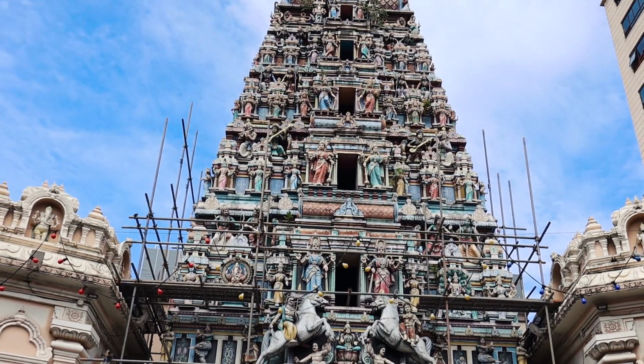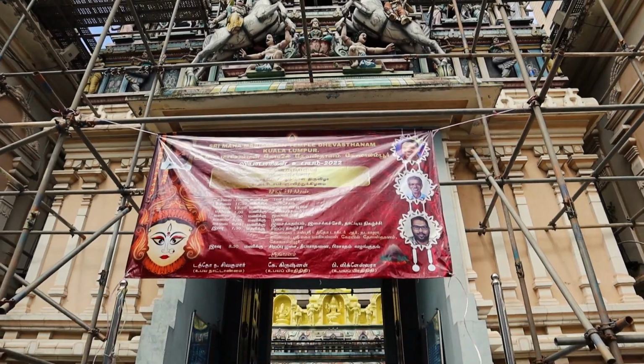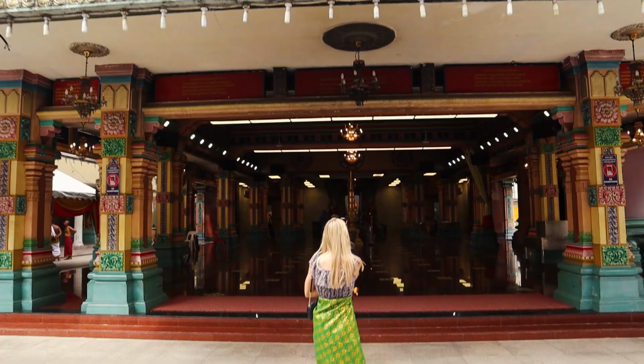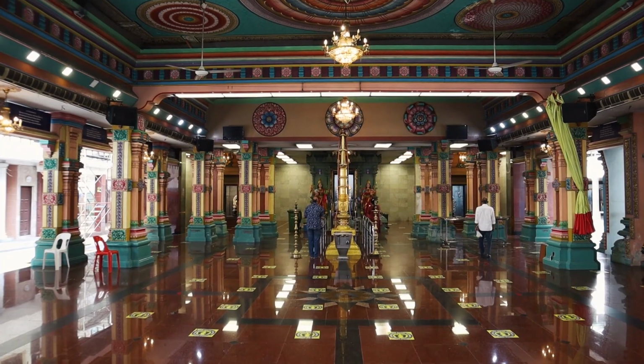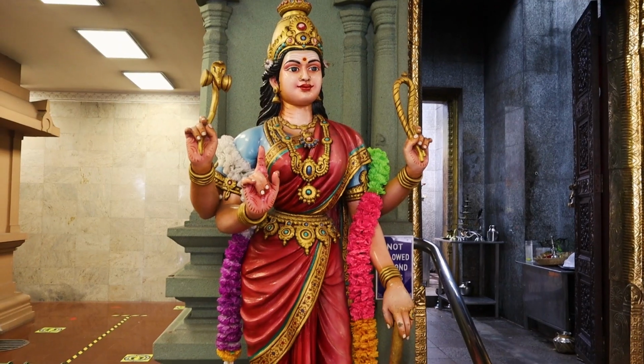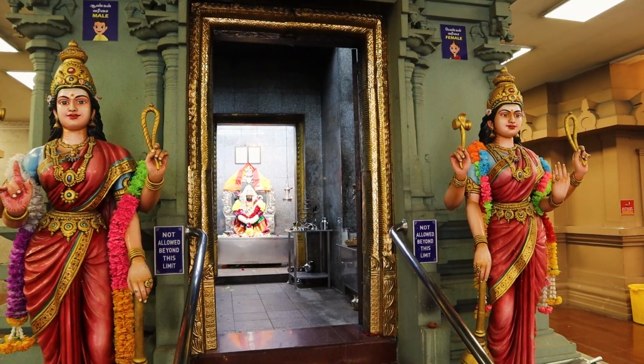From its inception, the temple provided an important place of worship for early Indian immigrants and is now an important cultural and national heritage. The dramatic 23 meters high pyramid-shaped gate tower is decorated with depictions of Hindu gods sculptured by artisans from southern India.